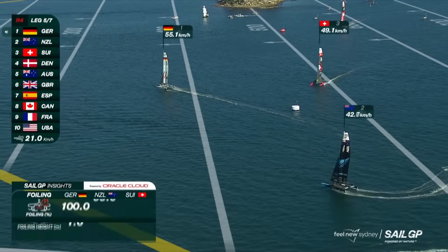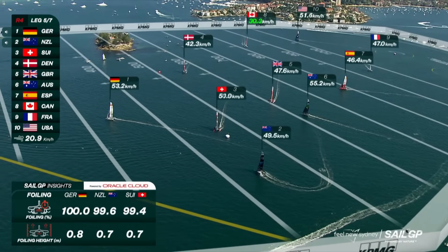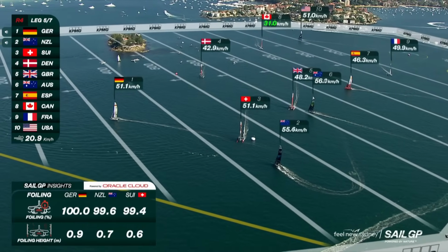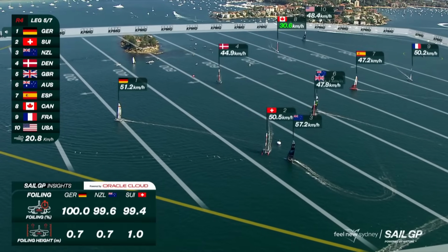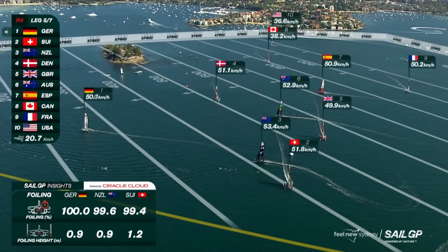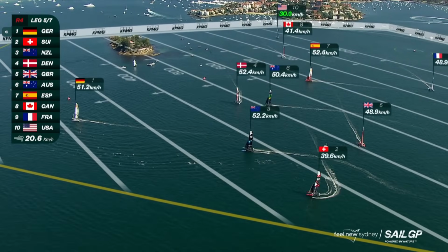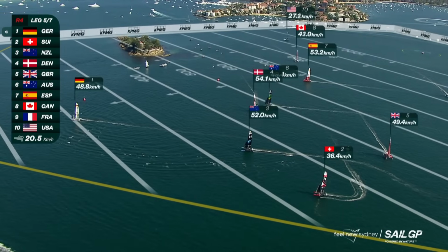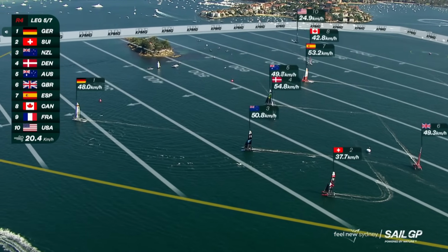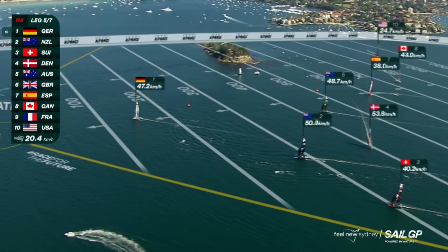Remember, we've gone away from light winds to very heavy winds. And just look at this performance by Germany. 100% fly time, the only team to stay up in the foils for this entire race. So can they maintain it through all 7 legs here of race number 4? They've got a sizable lead of over 150 meters. Remember, another fleet race still to come with numbers being crunched. And right now, it looks like it could be Australia, New Zealand, and Denmark in the event final to close things out here in Australia.